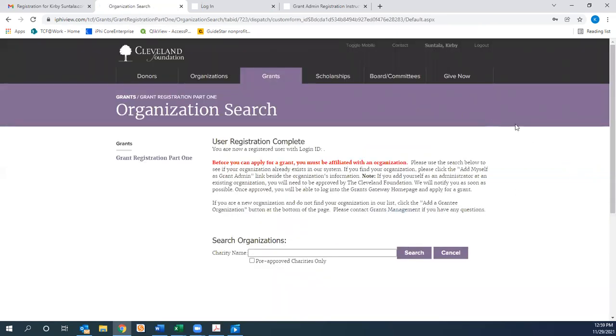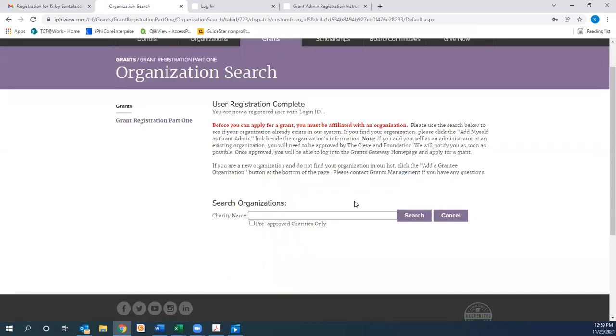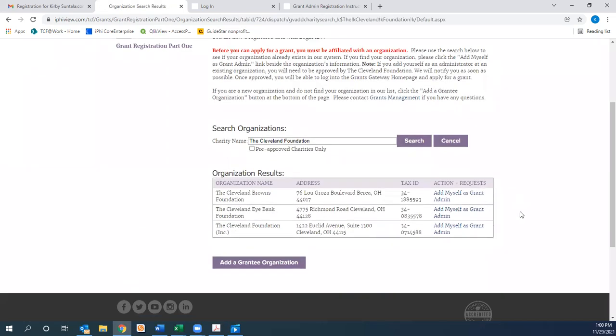So now we've created an individual account and we want to link to our organization. If somebody at your organization has already created an account with the Cleveland Foundation's Grants Gateway portal, you can search your organization here. So because I work for the Cleveland Foundation, we'll use this as an example. We'll search the Cleveland Foundation. And I see the Cleveland Foundation Incorporated is listed here, and I can add myself as a grant admin to the Cleveland Foundation within our Grants Gateway portal. So at that point in time, you would add yourself as a grant admin, and then it would link you to the already existing organization, and you'd be able to log in within that organization's profile.